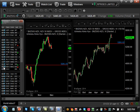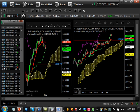New Zealand, which has been bullish for a very long time, is still remaining bullish, continuing to go bullish, so there's nothing really to talk about there.